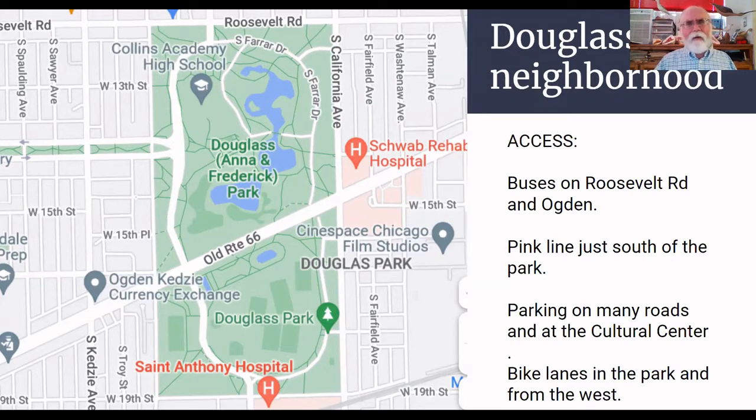It is considered, or it has been considered, to be an underbirded park along with the rest of the West Side parks. Although during pandemic times, more people who are not traveling as far as they maybe wanted to go birding are stopping by places like Douglas and Humboldt and Columbus Park. So they're not quite as underbirded as they used to be.